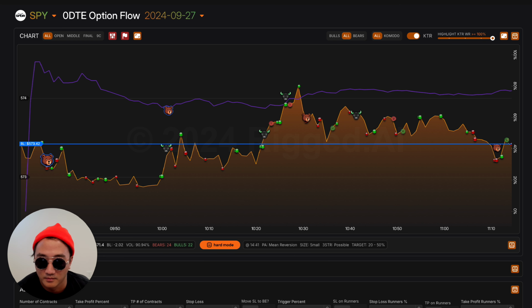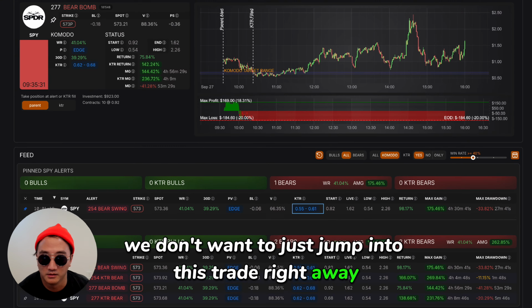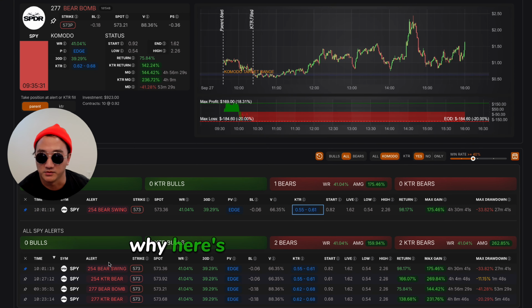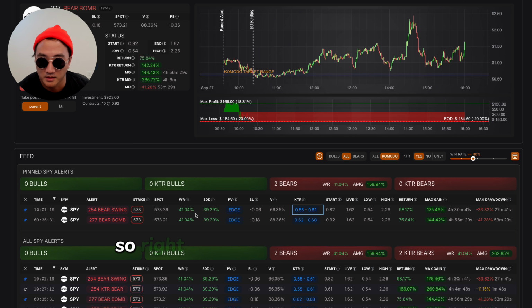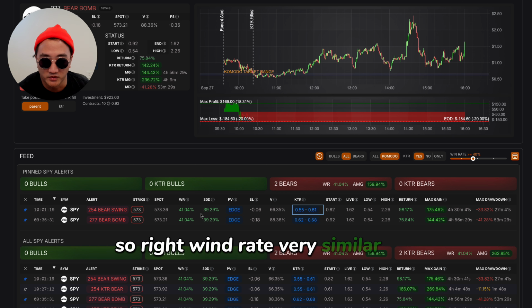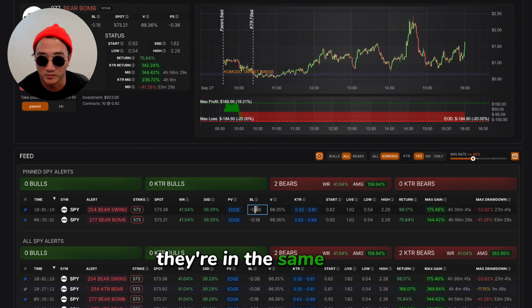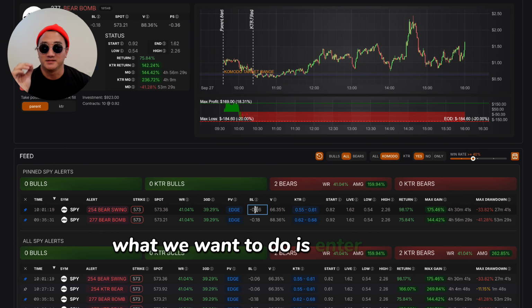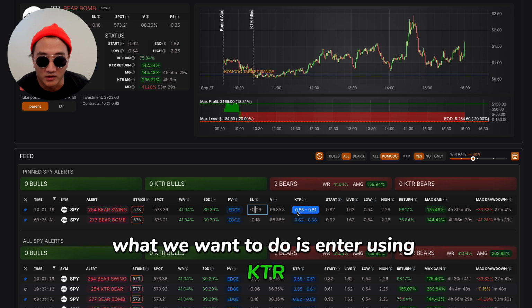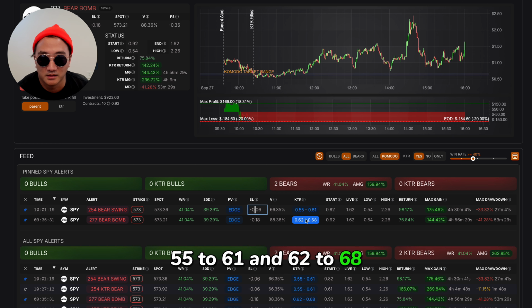But this is important. We don't want to just jump into this trade right away. Why? Here's why. Let's pull them both up. So, right, win rate, very similar for both of them. Why? Because of positioning. Blue line, they're in the same place. What we want to do is enter using KTR. And you can see that right here. 55 to 61 and 62 to 68.